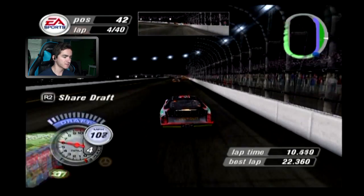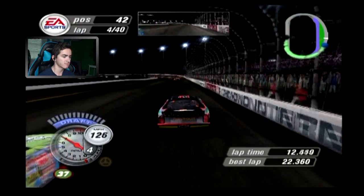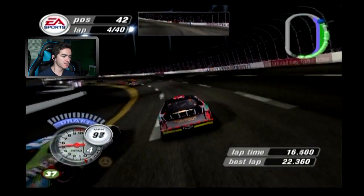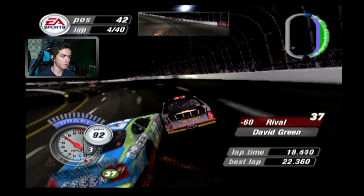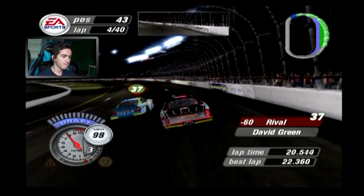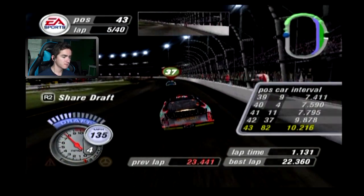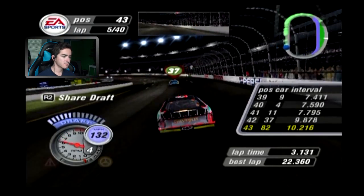Oh my god, this car is tight. I can't turn the car. Don't you do anything. Oh my god. Just be nice. I'll let you go. Look out for that guy. Yeah? Want to push me up the track? Oh my god.